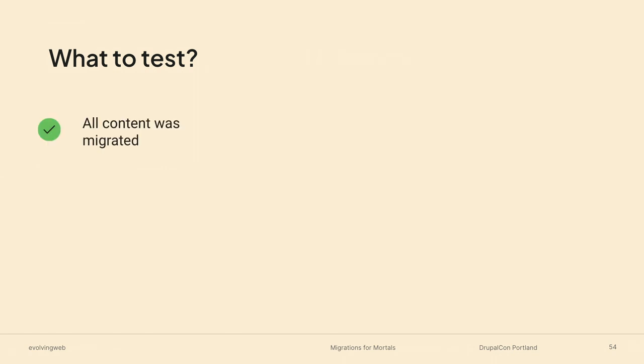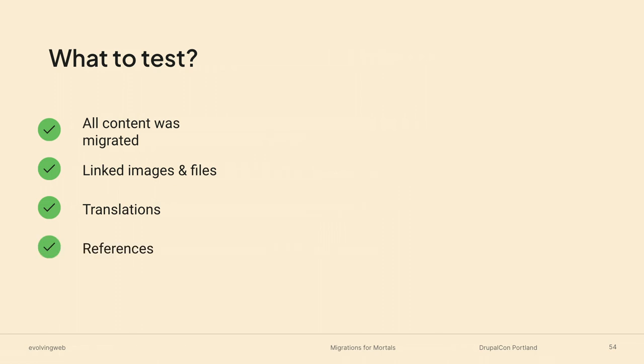And so what are we actually testing? First of all, we want to make sure that all the migrated content that we expected to migrate was actually migrated. We also want to make sure that images and files and everything are in place, that all the translations are working as expected, and any other references, for example, content relationships, taxonomies, related content widgets, any transformations that might have taken place, like when we're extracting some content and pushing it into a new field. The layouts, the visuals of the page, does it all sort of come across correctly?